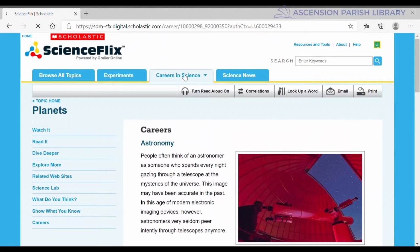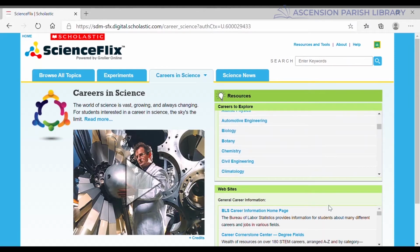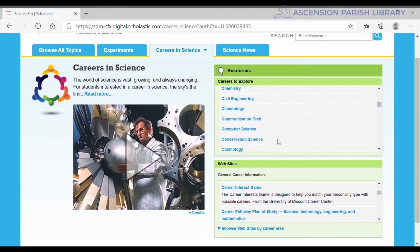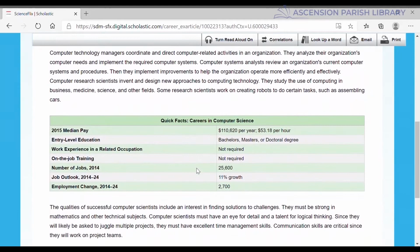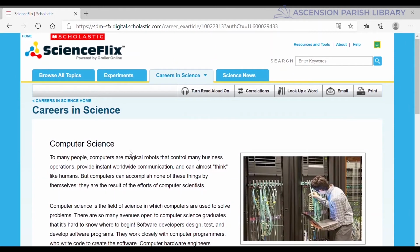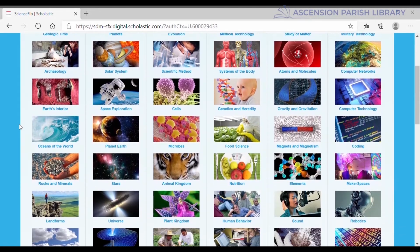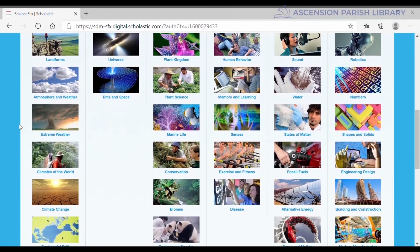Another way to get to careers in science is to just, you'll notice that there are other websites that are connected to this to give further research. But if we want to do computer science, you'll get a definition of what that is and what this job would look like. And as always, to get back to the main page, and there are all of your topics to browse. And this is ScienceFlix.